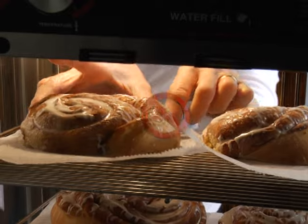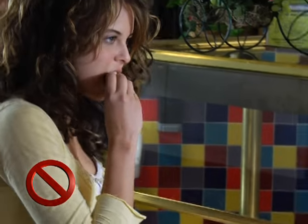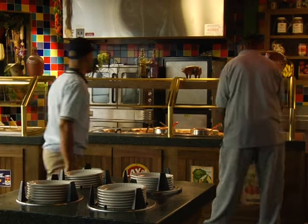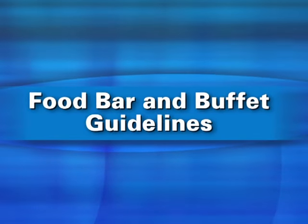The last area I want to talk about is self-service. Now, I know from experience that buffets and food bars can be a real challenge. That's because so many people have no idea how easy it is for food to be contaminated. A lot of our work here is protecting the customers from themselves. The best way to prevent contamination in the buffet area is to have it monitored closely by employees trained in food safety. You should follow these guidelines to prevent contamination and time temperature abuse.